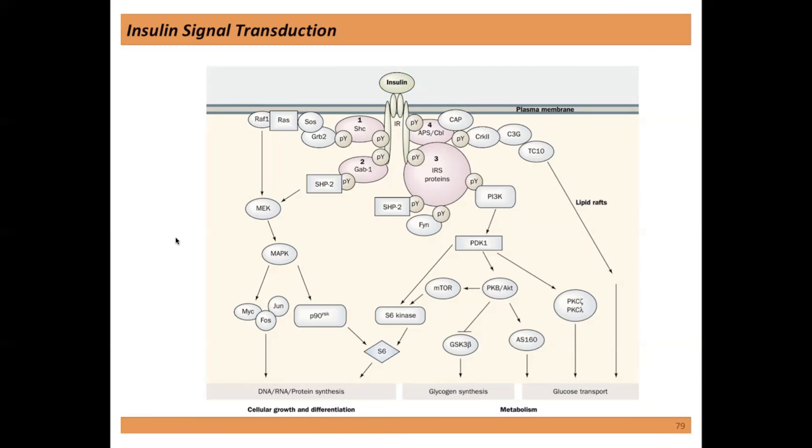The protein tyrosine kinase, the heterotrimeric G-coupled proteins, and I'm butchering their names, but it's only 11 o'clock at night. And then finally, the phosphoinositide pathway. Oh my goodness. Let's just call it that.